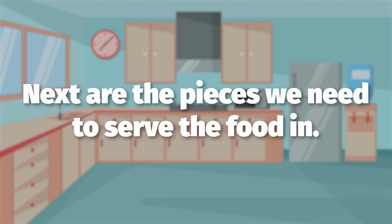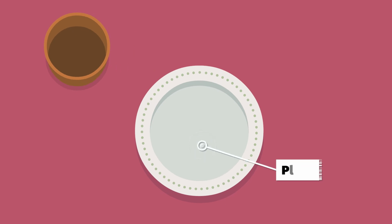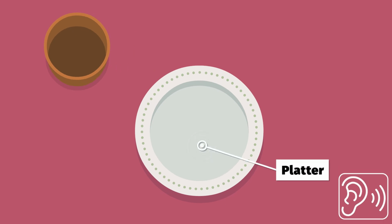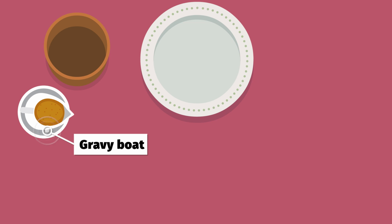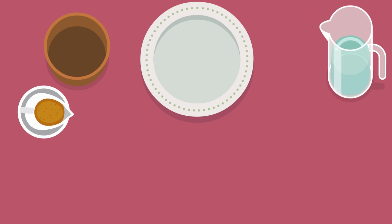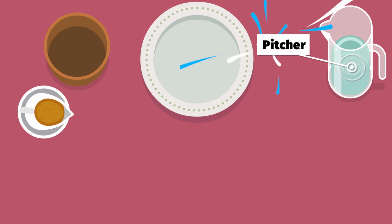Next are the pieces we need to serve the food in. Serving bowl. Platter. Gravy boat. Pitcher.